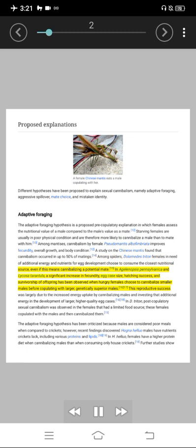In Agelenopsis pennsylvanica and Lycosa tarantula, a significant increase in fecundity, egg case size, hatching success, and survivorship of offspring has been observed when hungry females choose to cannibalize smaller males before copulating with larger, genetically superior males. This reproductive success was largely due to the increased energy uptake by cannibalizing males and investing that additional energy in the development of larger, higher quality egg cases.